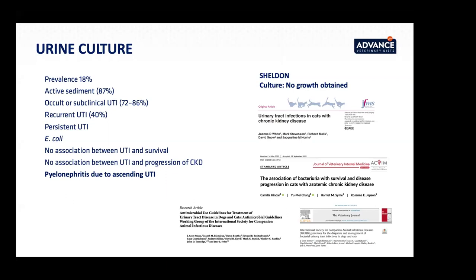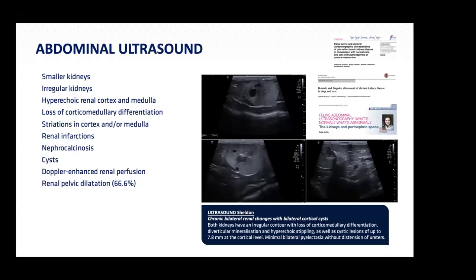The most common bacteria isolated is Escherichia coli, and there is no association between UTI and survival, or UTI and progression of CKD. What we're going to observe in the abdominal ultrasound: a smaller kidney, irregular kidney, hyperechoic renal cortex and medulla, loss of corticomedullary differentiation, striation in cortex and/or medulla, renal infarction, nephrocalcinosis, cyst, Doppler enhanced renal perfusion, or even you can see pyelectasia.